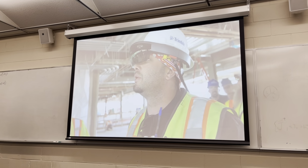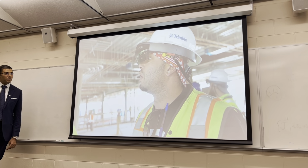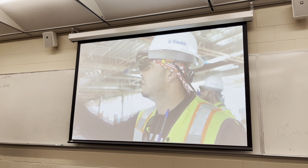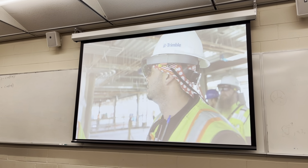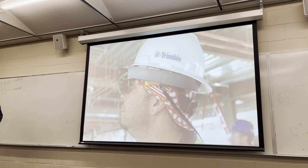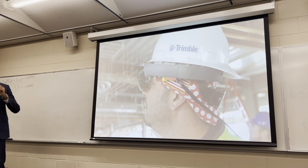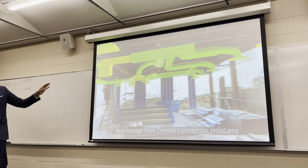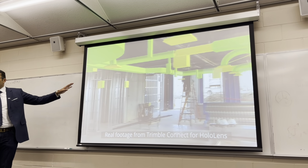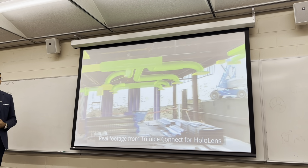Use it almost like a welding hood, but just for quality control check for layout. I mean, I'm constantly measuring with the model on my iPad. Coordination would be the main phase that would help for us. This is what he sees when he walks around. This is what's about to be built as a location.